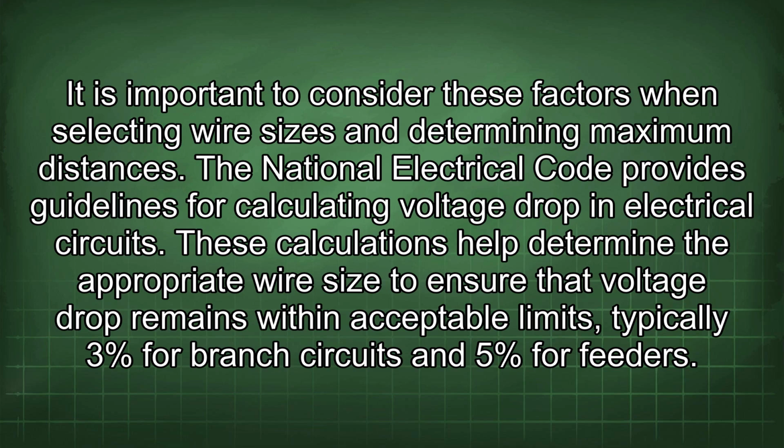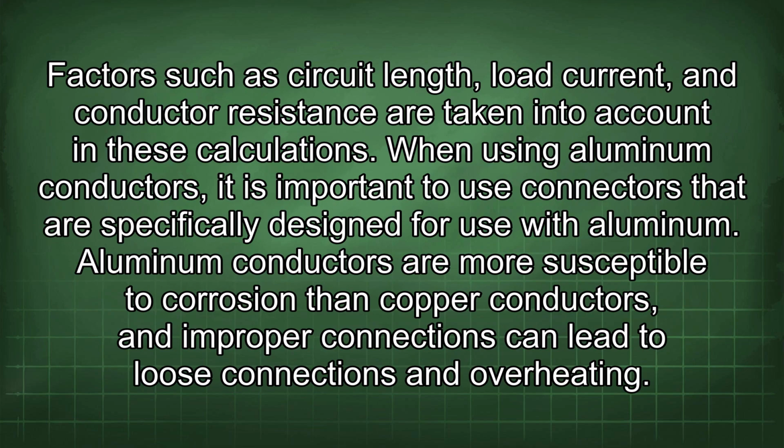The National Electrical Code provides guidelines for calculating voltage drop in electrical circuits. These calculations help determine the appropriate wire size to ensure that voltage drop remains within acceptable limits, typically 3% for branch circuits and 5% for feeders. Factors such as circuit length, load current, and conductor resistance are taken into account in these calculations.